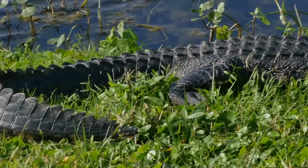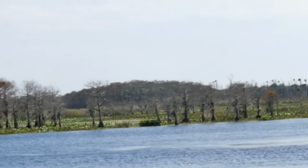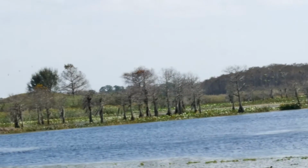The species of interest to you are the American alligator, of course, and when this project was first built, there would have been very little, if any, alligators on the property. Once we built the wetland system, there is a canal that goes about 1.5 to 2 miles out to the St. Johns River.